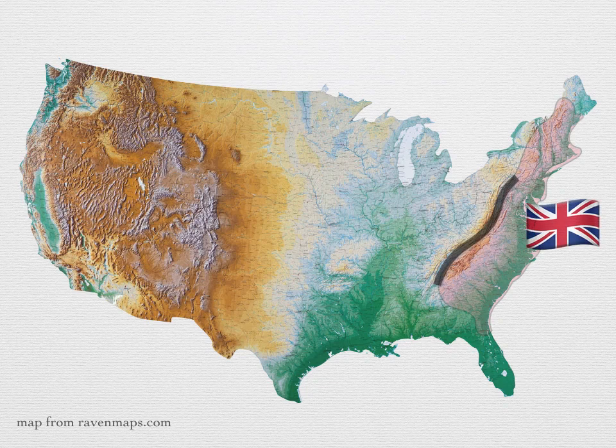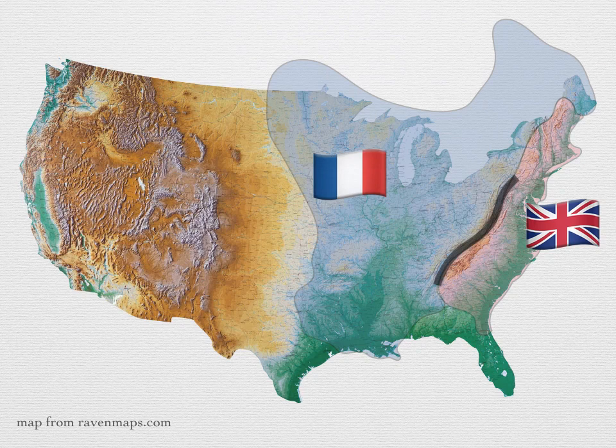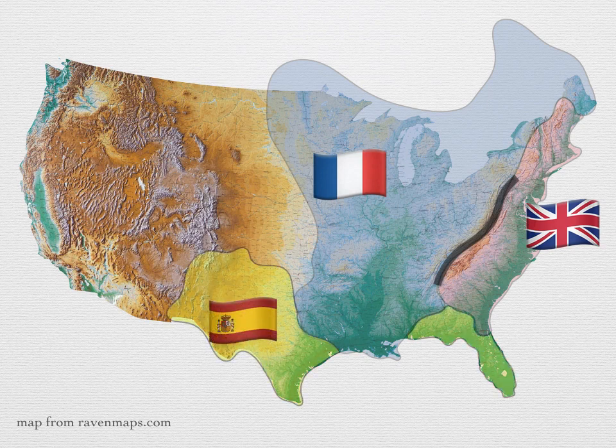The land east of the Appalachian Mountains was controlled by the British. That's where the British colonies were. The middle part of America, and also in the north, where Canada is, was controlled by the French. That's not all that was here, though. Spain had parts of the country in the south.